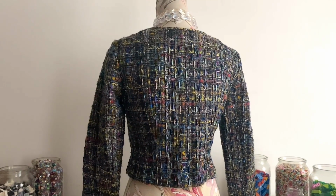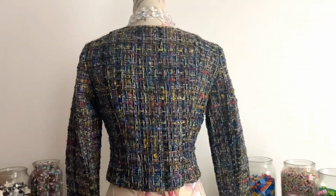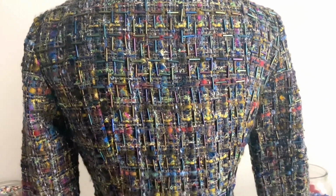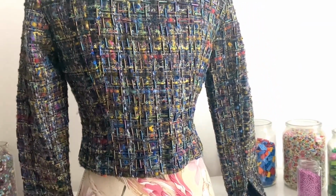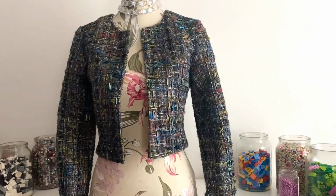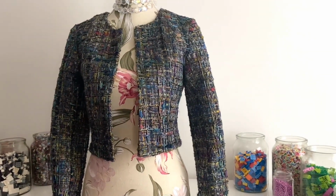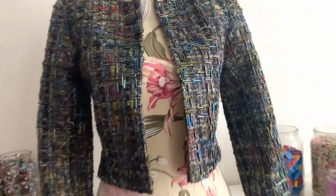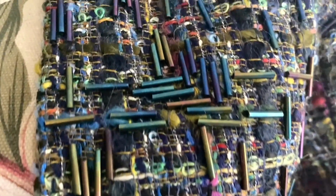Anyway, so this one I did bugle beads on it, and it had this really, really bright yellow in there. It's also got a golden yellow as well. But yeah, I beaded a couple of ways before I stumbled on these bugle beads, and I beaded over the brightest of the yellows. So now it's a lot more subtle, and I love it.